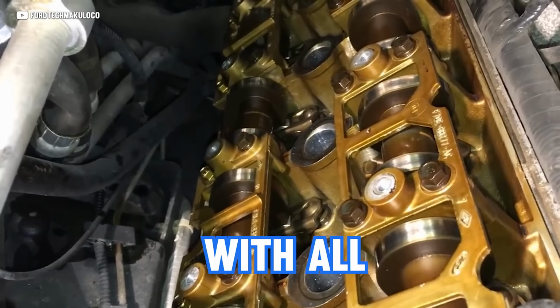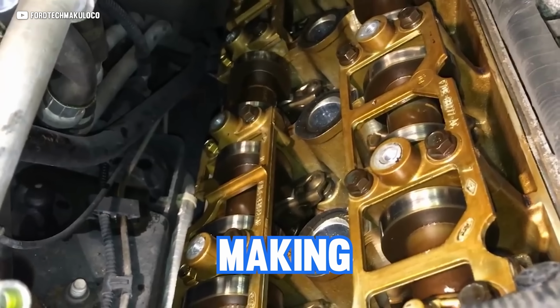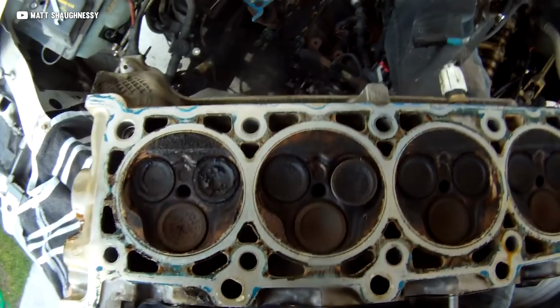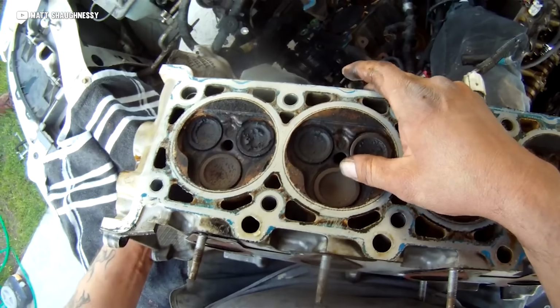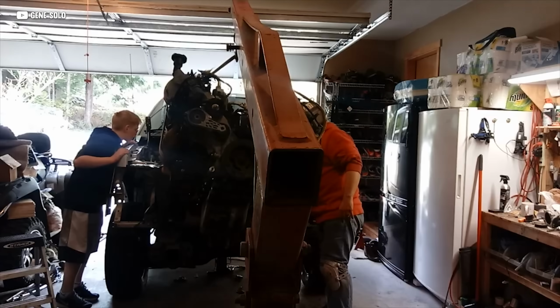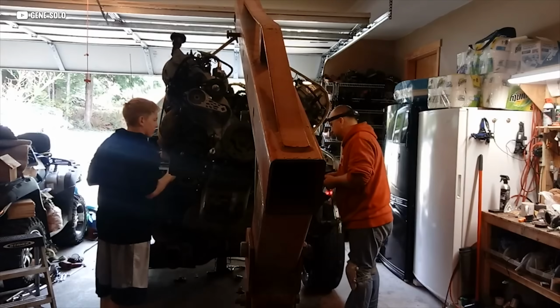The biggest problem with all that is once they're plugged up, there's no real good way to clean it out, making even a full rebuild not a great option. Full engine replacement is sort of the only way, and it's not like they updated the passages, so you're buying a brand new engine that will very likely, eventually, have the same exact problem.